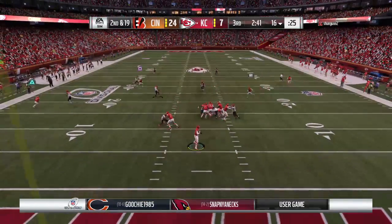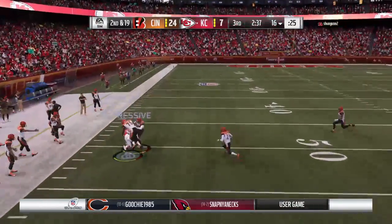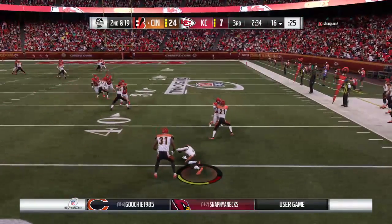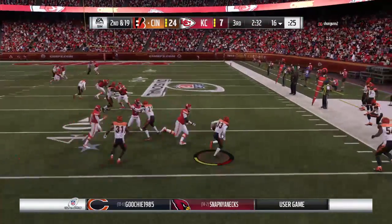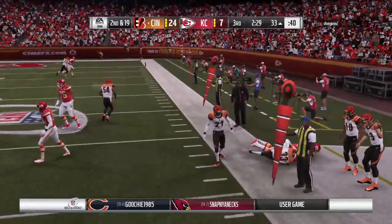Mahomes to throw on 2nd down. He's going to loft one deep left side here. And his pass is intercepted for the 4th time today. It's the Honey Badger, Tyrann Mathieu, pushing his way inside the 40.